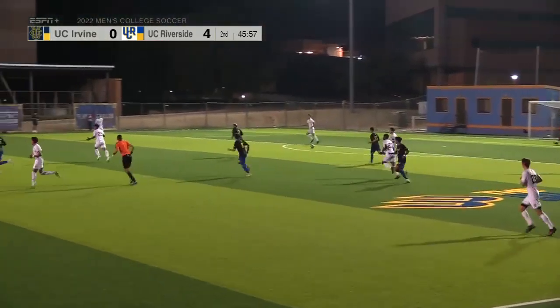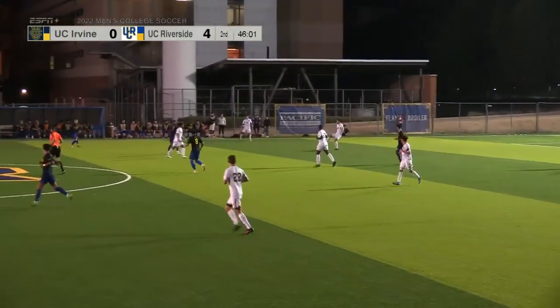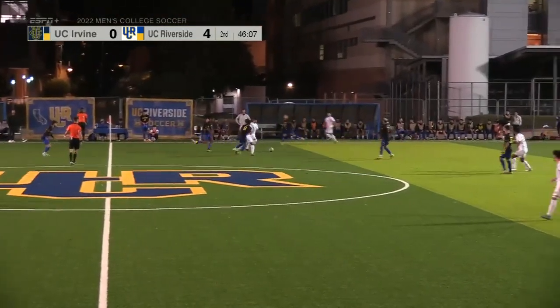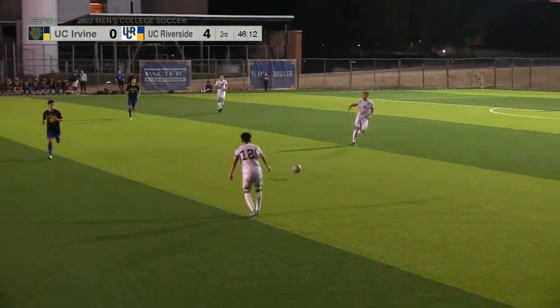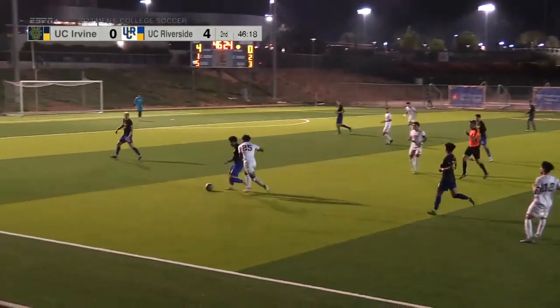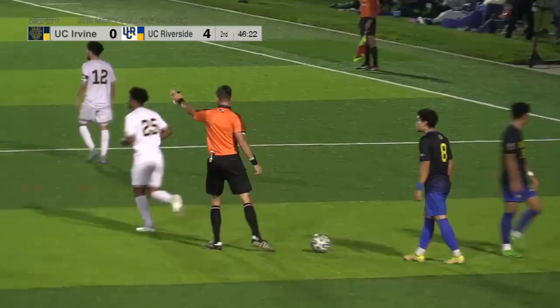Missouri State, Cal, St. Mary's, Loyola Marymount. So Irvine trying to sharpen up the tools before the Big West Conference and playing some tough opponents. Carlos Osorio in the mix there.